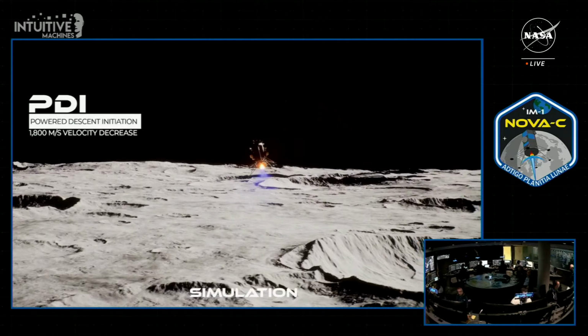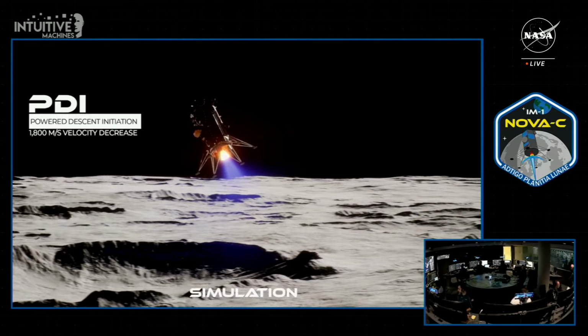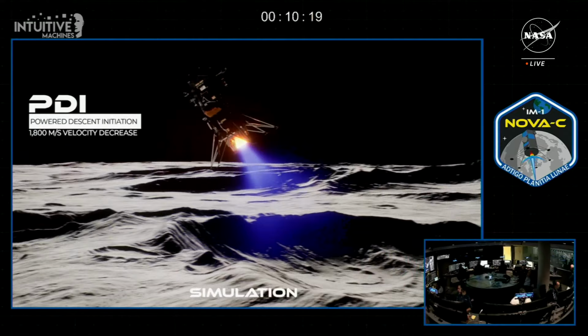It's part of the reason we're showing this animation, Josh. Of course, this is not telemetry driven. We're just showing you exactly what's happening as we hear the calls. This information is relayed through the audio loops. Not enough bandwidth to do a live stream of this, so we're relying on the data that's being fed from Nova C to Nova Control.